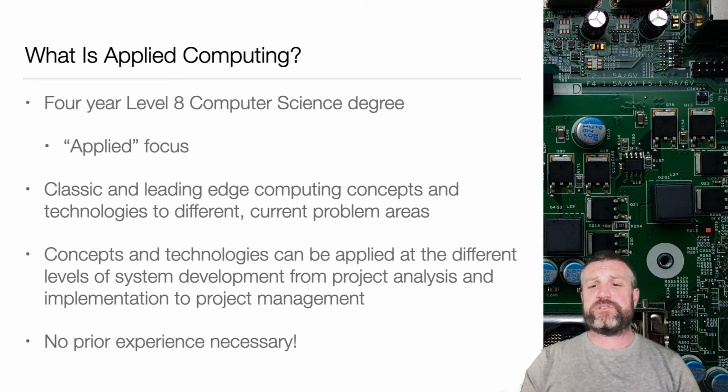And one of the main differences between this program and other computing degrees is that I think we have the right balance between the fundamentals and practical skills. And that means that when the technology changes, and it will change, you should have a good understanding as to what's going on underneath the hood so that you can change with it.